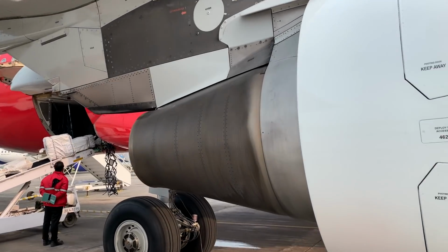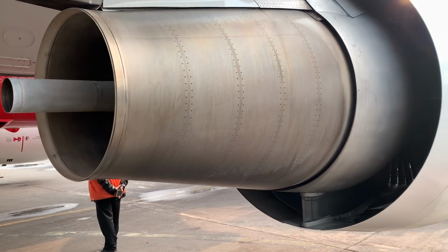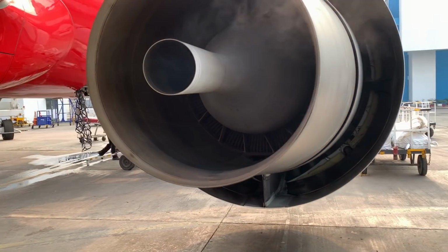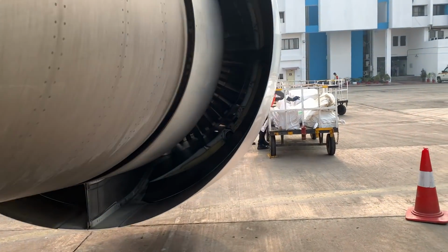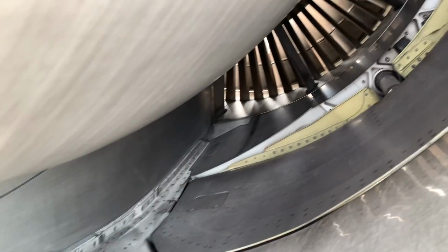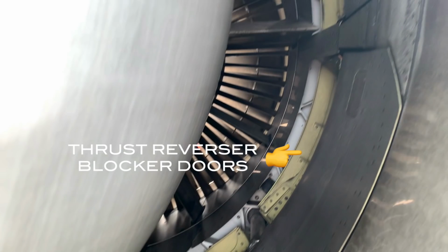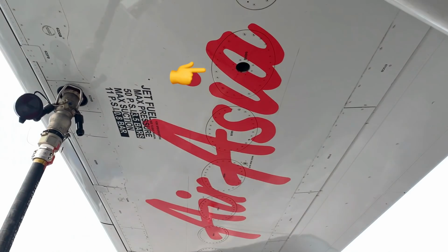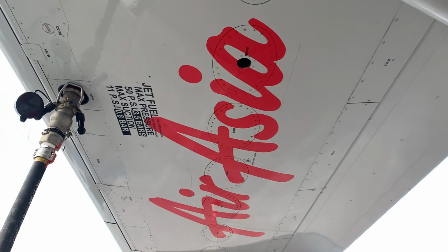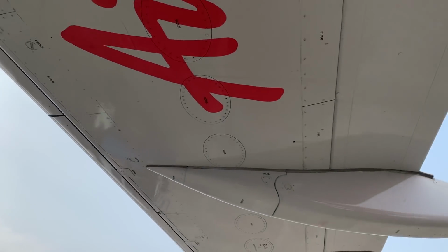Before we get to the wing, let's have a look at what is inside the engine from behind. These doors that you see, they are basically your thrust reversal blocker doors. So moving back to the wing, these small panels that you see here, all these panels are basically access ports to get into the fuel tanks.